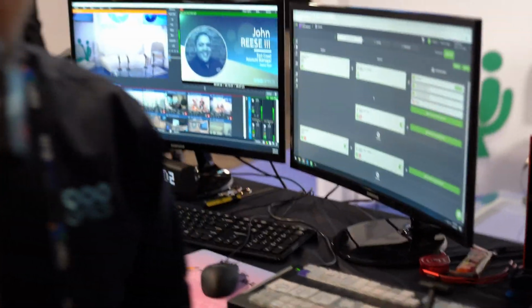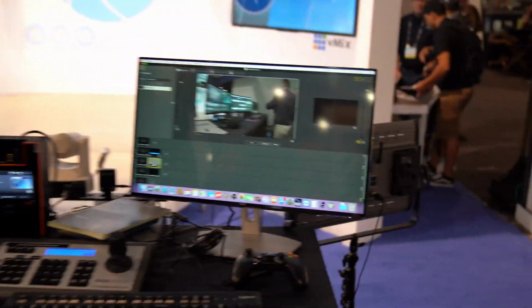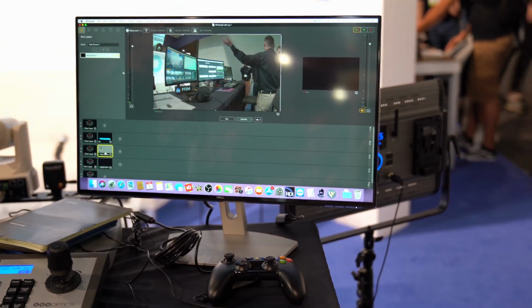And one of the great things about our booth is that you can come and see vMix, you can see Wirecast, you can see Livestream Studio, you can see OBS. We've kind of got them all because our cameras play nicely with all of these systems.